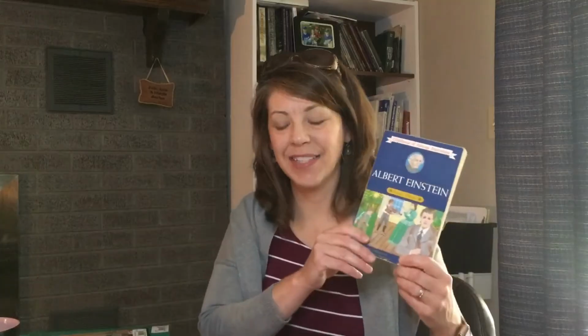Leonardo da Vinci. I'm reaching over here for a couple more. Pasteur's Fight Against Microbes. And Albert Einstein. And I actually remember reading this. This is a good book. So that is our science.